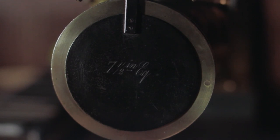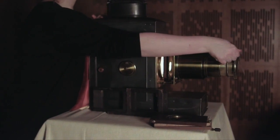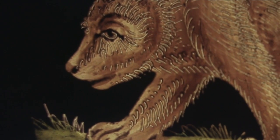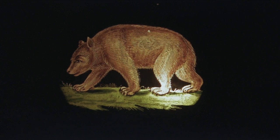The invention of electricity meant light bulbs could be used instead. Electric light projectors created sharper, brighter, and bigger images, which meant larger audiences could view lantern slideshows together.